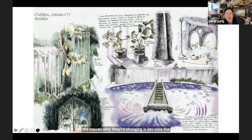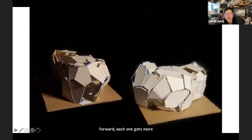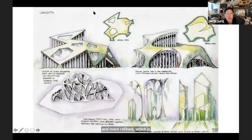So I think the sketches are great because they're very sketch-like, very different than your paintings. I think the added text on here also adds to that text component. And then when you scroll forward, each one gets more and more refined, which is nice. And in these last ones, it's nice because you start to show your ability to draw in section, what we often do in architecture. In elevation, you show some planimetric views, which is nice too.